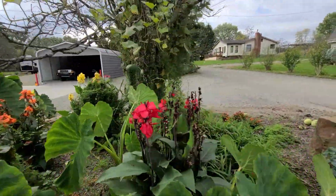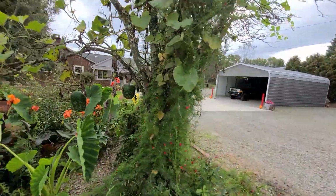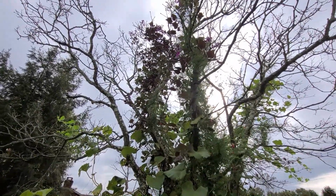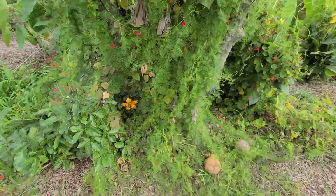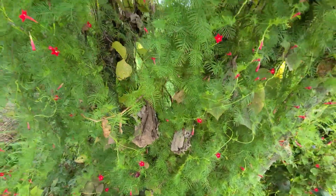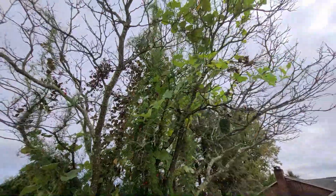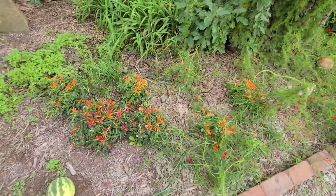Did you see the tree? The lilac tree is doing great. Completely filled up with the vines. Not completely, but better than it was last year. I think it looks good. It's hard to see, but we have the cardinal climber right there with the fern type foliage. And then going up to the purple hyacinth bean vine is up there as well, and then an apple gourd. It looks good in person. You'll just have to trust me.